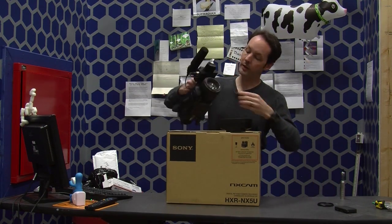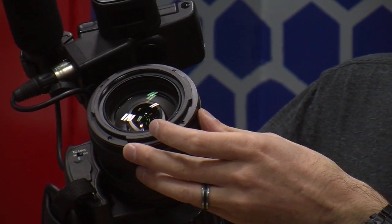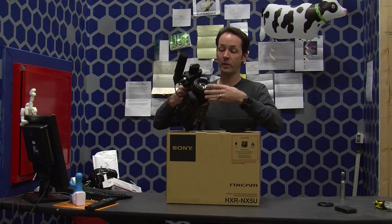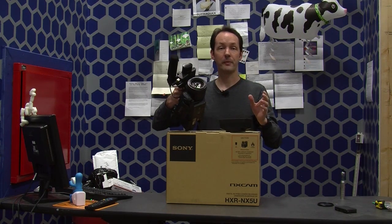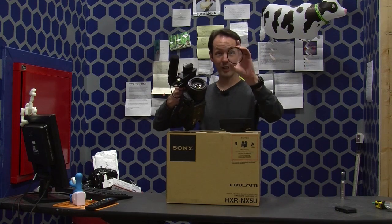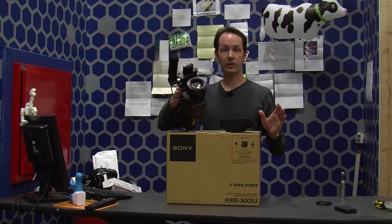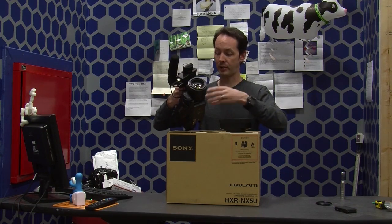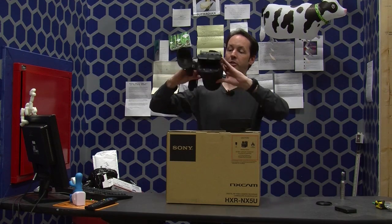Now, the objective lens here is a lot more than $20. And if you break it or scratch it or get gunge on it, it's a buy-a-new-camera problem. $20. Cheapest insurance there is in the world of video. So we put one on everything. And when you take all that stuff off of it, this is what you're left with. This is just the camera.